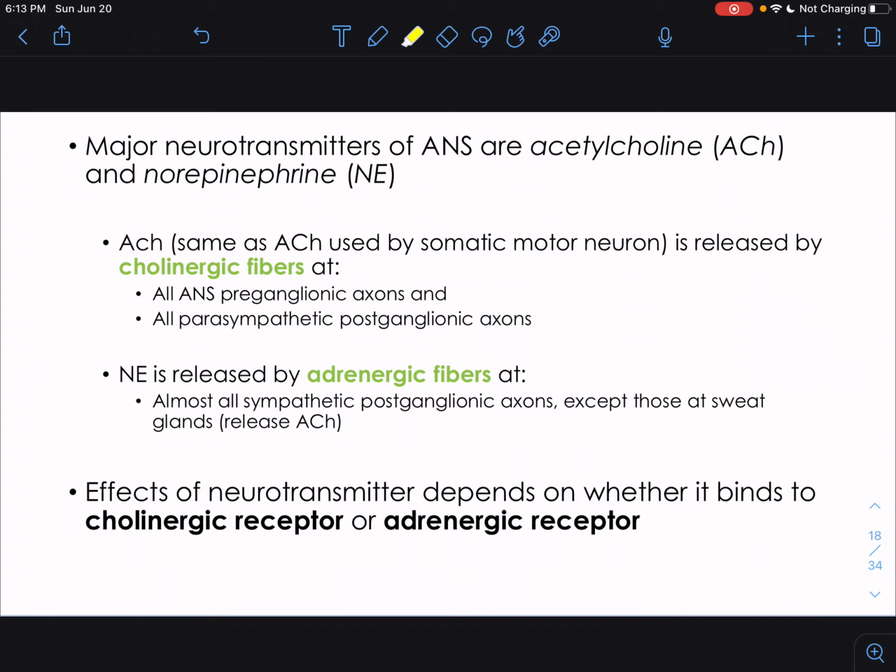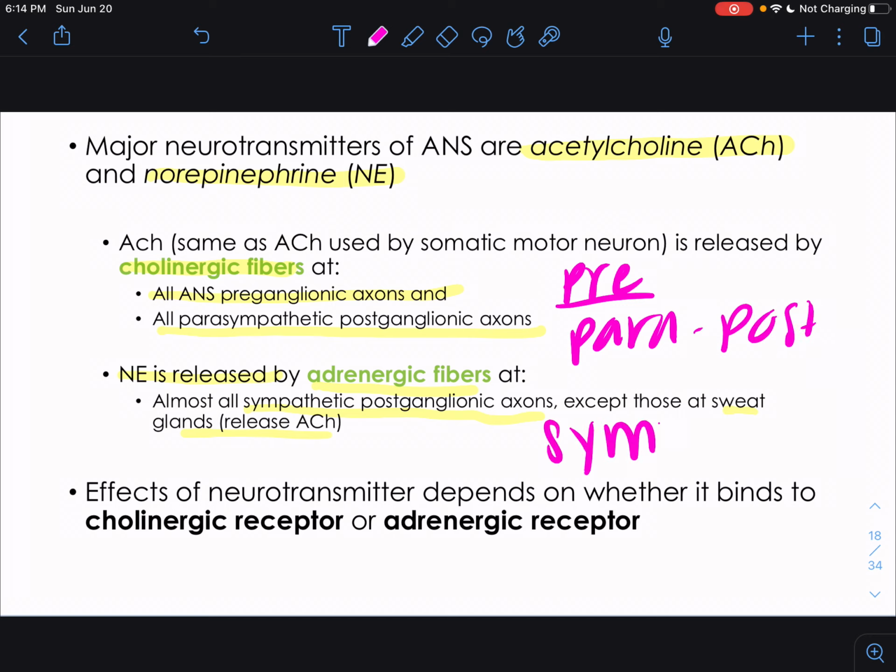Okay, so moving on, we started talking a little bit about how there's some differences in neurotransmitters. So let's talk a little bit more in depth about that. In the autonomic nervous system, we have acetylcholine and norepinephrine as our neurotransmitters. Acetylcholine is released by what we call cholinergic fibers in all ANS preganglionic axons and all parasympathetic postganglionic axons. Norepinephrine is released by adrenergic fibers at almost all sympathetic postganglionic axons, except at sweat glands, at which acetylcholine is released. So acetylcholine is pre, and then para, post, and norepinephrine is sympathetic, postganglionic.